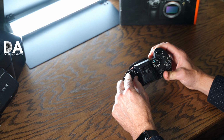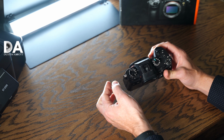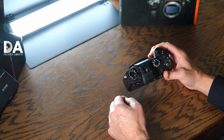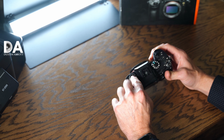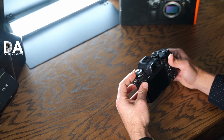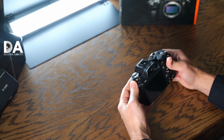So the top dial here is your drive dial. And so you've got options from everything from bracketing, you've got your timer here, you've got low, medium, and high burst rates, and then of course single shot being the last one of those. And so you hold down, like this other dial, you hold down the lock and you rotate it to the desired position.